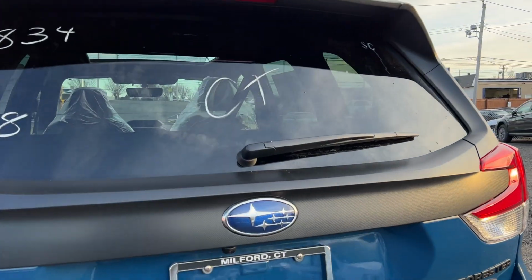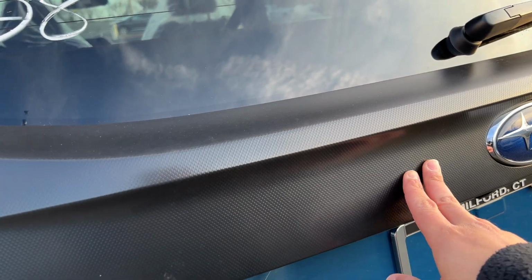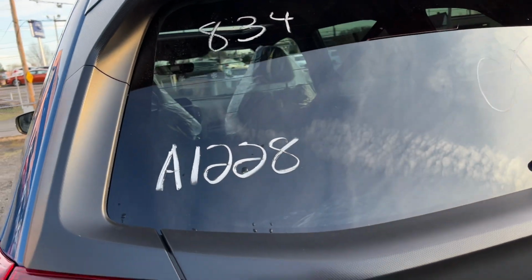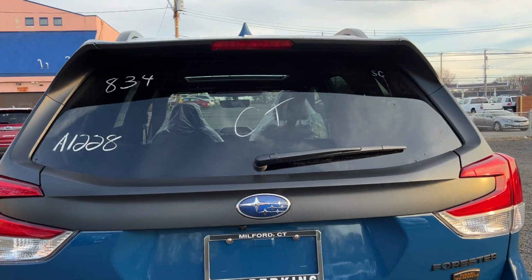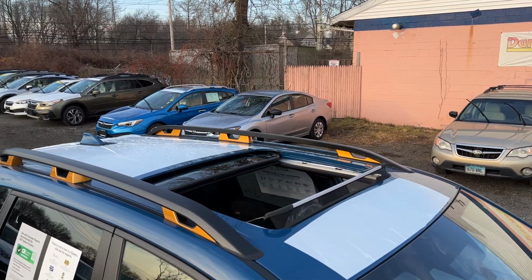There is a wiper, and I'm glad that Subaru brought this textured plastic even in the back. Even right here on the side, there's this textured plastic, which honestly looks amazing. And as I said, there's the wiper right there, and it does have the third brake light up there.